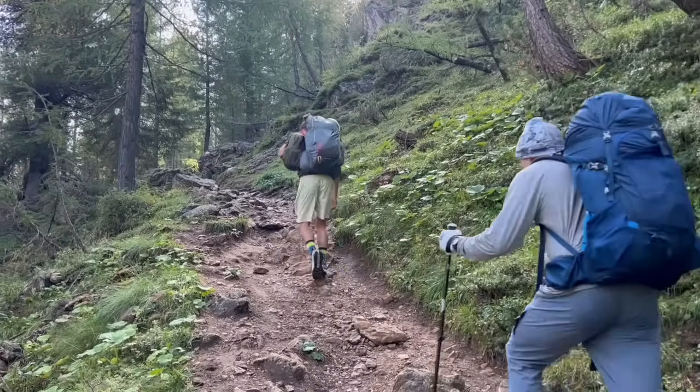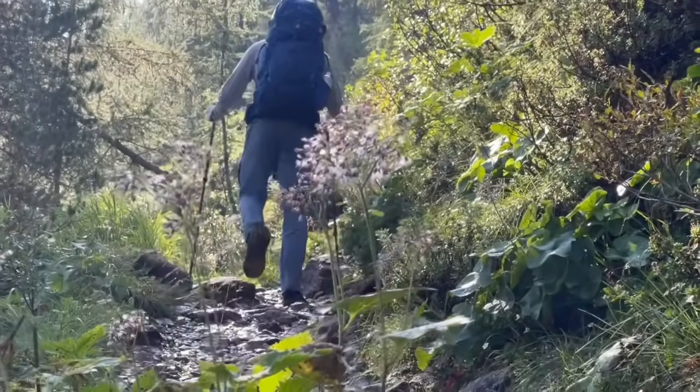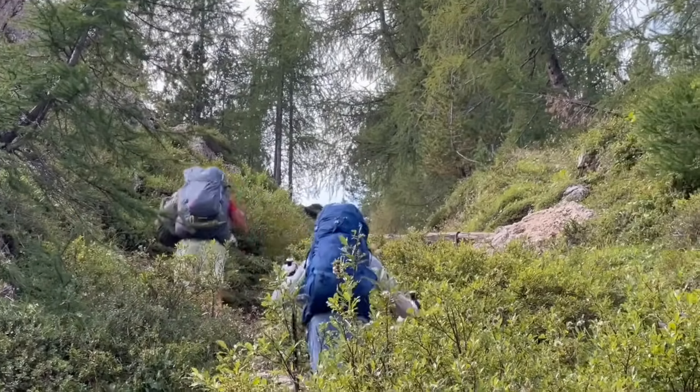There are both wolves and bears in the Dolomites. Fortunately, that would be our only encounter with these animals, although it definitely did keep us on edge the rest of the nights that we camped.